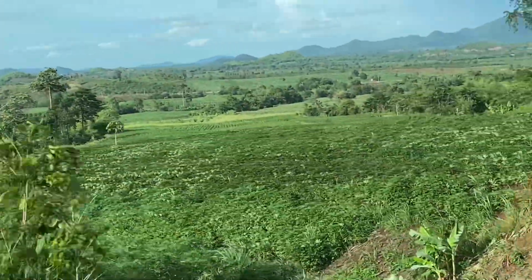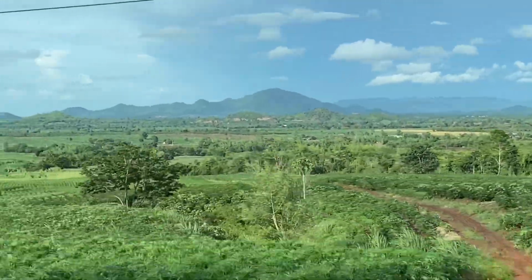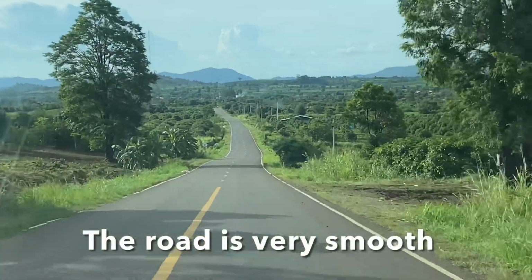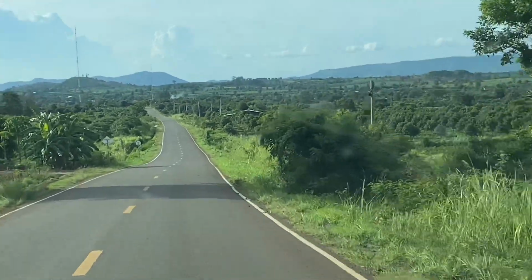See, here is the very beautiful place. It's like the three seas. The three seas mean it looks like the sea, with a lot of trees that you see on it. Very good landscape and beautiful places.